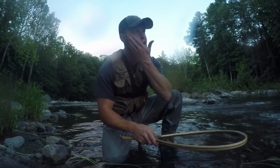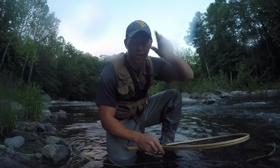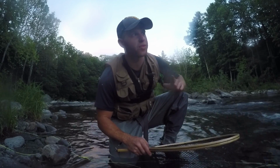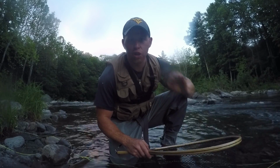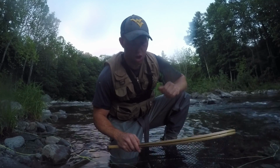Alrighty, guys. I fell in the river. There's a huge hole right here. It went like 4 feet deep. I didn't even see it. Guys, we just caught, I think, a wild brown trout out of the Catskill Creek. This is unbelievable.